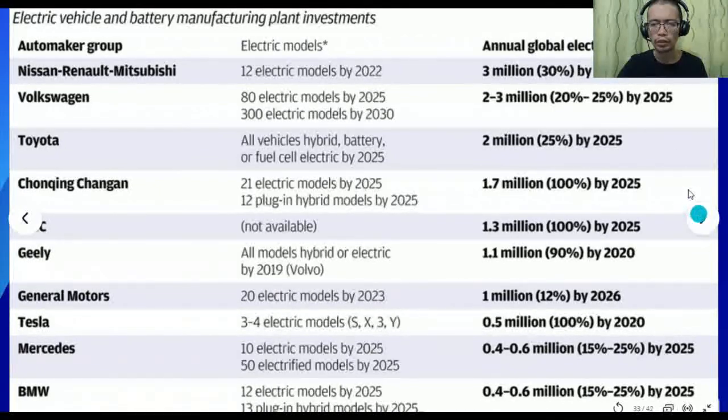So Nissan Renault is expected to make 3 million cars or 3 million units by 2022. Volkswagen targets 2 to 3 million by 2025. Toyota targets 2 million by 2025. While Tesla was able to deliver 500,000 last year, at 50% growth every year by 2025, they will be making 3.8 million units if they achieve their growth targets. And they will be challenged mainly by the Nissan Renault alliance.